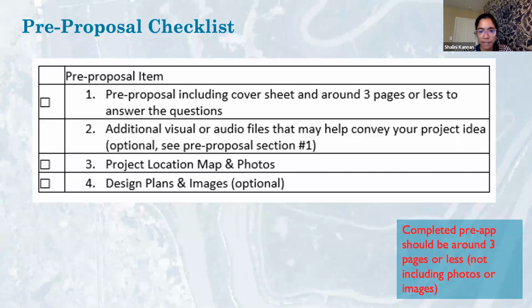Depending on the phase of the project that you're in, you may or may not have additional materials ready. You don't need to make them for us, but if you do have them and it would support your application, feel free to submit them.